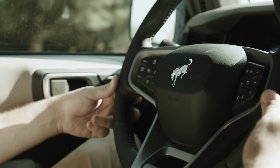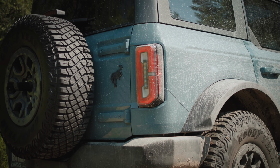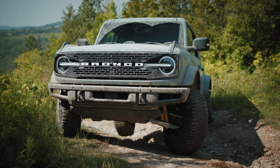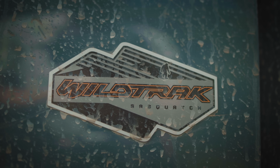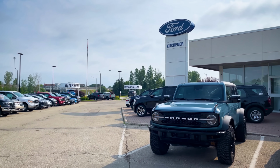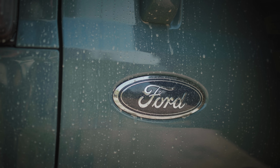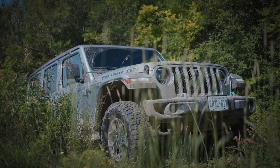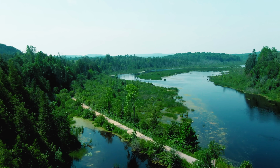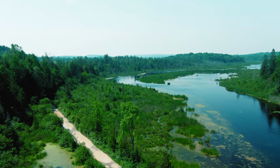But don't worry, it's still a serious off-roader. It has locking differentials, off-road drive modes, a low-range gearbox, and even though the Wildtrak trim, which was graciously provided by Connor and the team at Kitchener Ford, doesn't get the disconnecting sway bar like the Badlands does, it should have no problem showing this Wrangler that you can live in comfort and crush a trail like this one.